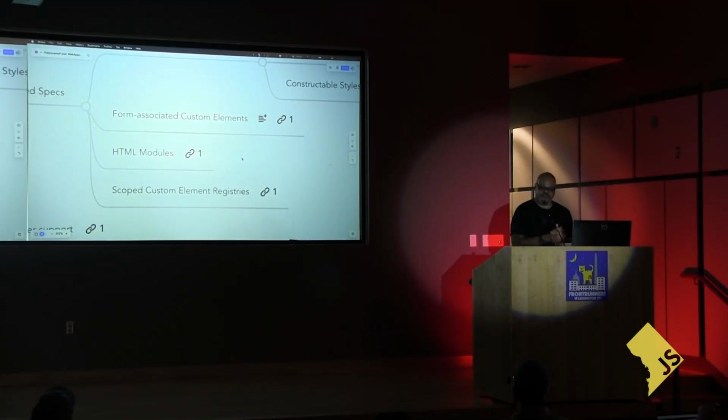HTML modules is something that's in the works, and that's the idea that you can grab another piece of HTML and treat it very similar to an ES module, okay? That was a feature in earlier versions of web components. There was something called HTML imports. And scoped custom element registries is another thing.